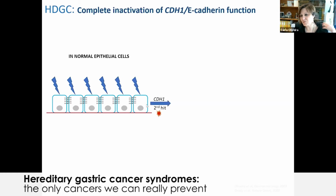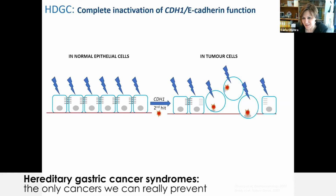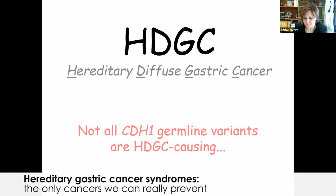Now imagine that during your life, your stomach cells are attacked by something else, another mechanism, an aggression. And this causes what we call a second hit. When that occurs, it means that the other allele, the one that we inherit from our mother, because the one we inherit from our father was already dysfunctional, also becomes dysfunctional. And then we get these cells that are isolated and they are able to migrate, to invade the stomach and create this cancer that we call diffuse gastric cancer.